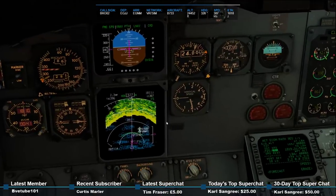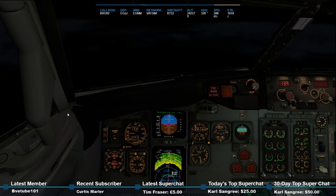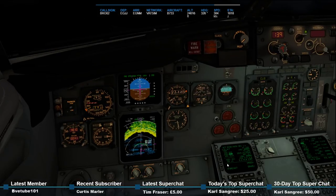Yeah, now I think we've broken it. Plus 5, there should be absolutely no ground clutter whatsoever. Unless you'd be flying inverted, then you might get some ground clutter with plus 5. There you go. Right, so still in FMC speed.